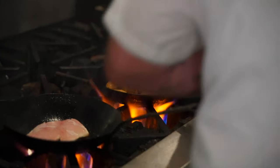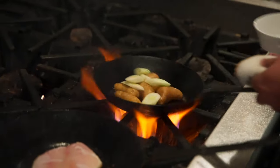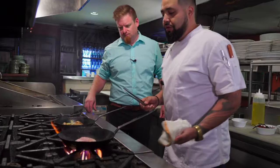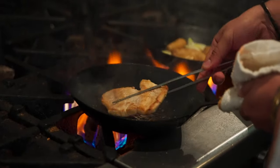So these have already been par roasted, right? Yes, these have already been roasted in the oven. And we roast them off almost till they're done, but not quite. So they're still a little bit al dente and they don't get too mushy from that. You're not going to have time to cook a full potato per order in a restaurant.